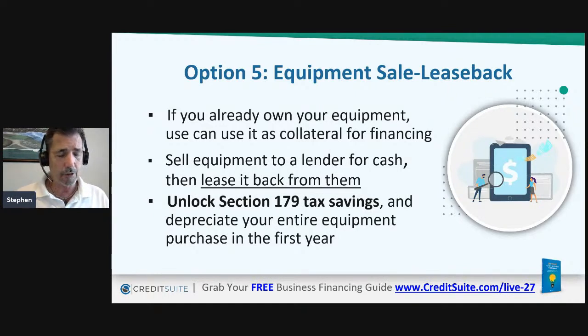You think about that. You've got a piece of equipment and it's still working fine. It's in great shape. You need a little more cash in the bank because maybe you want to expand. You can sell that equipment, lease it back, get all those tax write-offs during the first year, and then expand your business. This is a beautiful opportunity. It's called the Equipment Sale Leaseback.